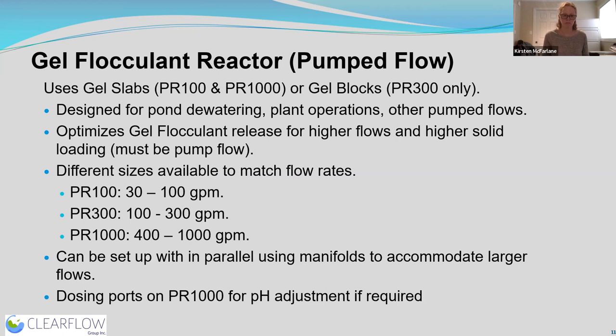You can set these up in parallel. So if you have flow rates that are, let's say, 3000 gallons per minute, we set up three of our PR 1000s in parallel and manifold them, and you just pump water directly to them and then have them come out and manifold back into a main pipe and then off to your settling basin. Okay. Also to note, the PR 1000, if you need to adjust pH or add any other type of chemical, we have a dosing port on there. So if you do need to do something like a pH adjustment, we can do that on the fly as well.